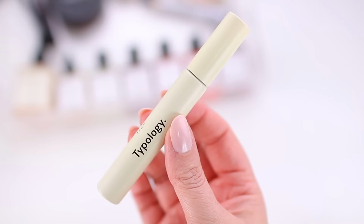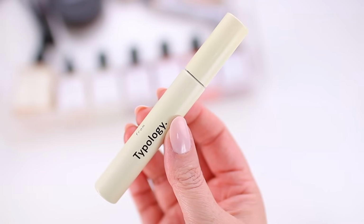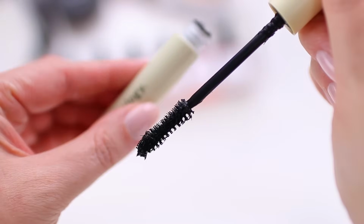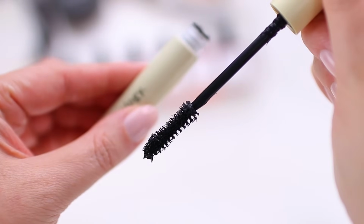This is the Serum mascara from Typology. It is actually formulated with pea peptides, castor oil, and plant fibers, so it is a very conditioning formula. It's supposed to be really fortifying for your lashes, so if you have very weak or brittle lashes, you might really enjoy this formula. On top of that, I do think it is a good lengthening option because it has plant fibers in it. You'll actually see them as you apply it, and it makes your lashes look a little bit longer.